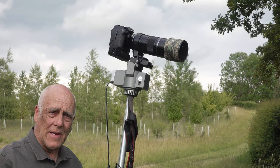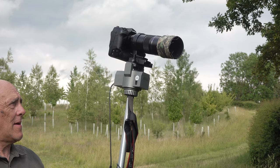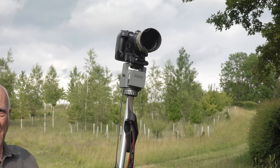Now I can lift the telescopic pole as high as I like. I can go right up in the air, 20 odd feet, and then using one mobile phone, I can control the tripod head. So I can pan to the left and pan to the right, and also I can dip it down.